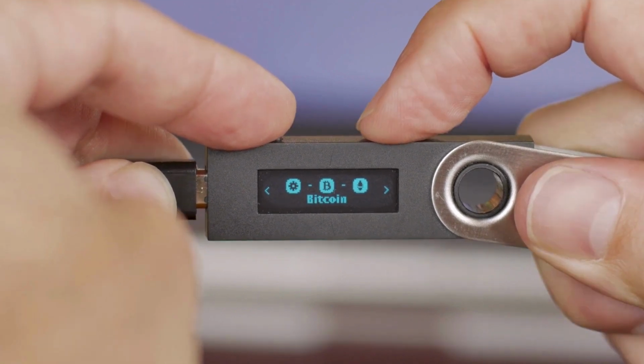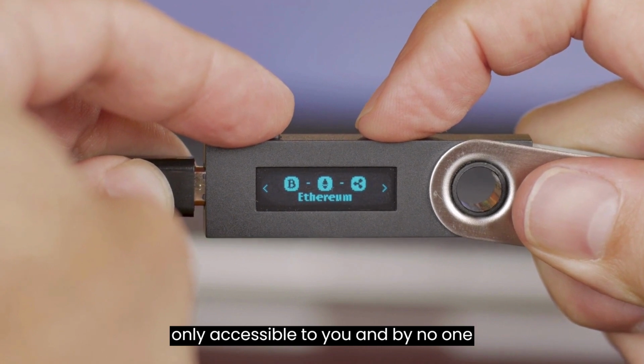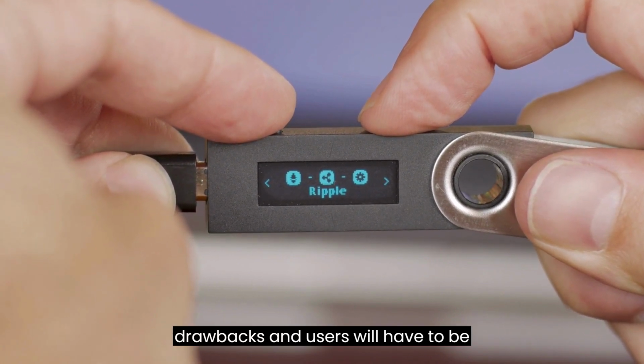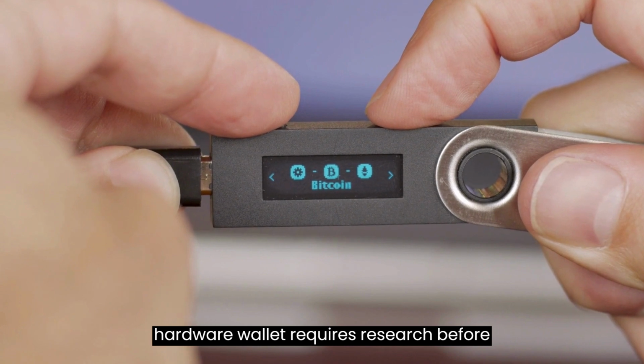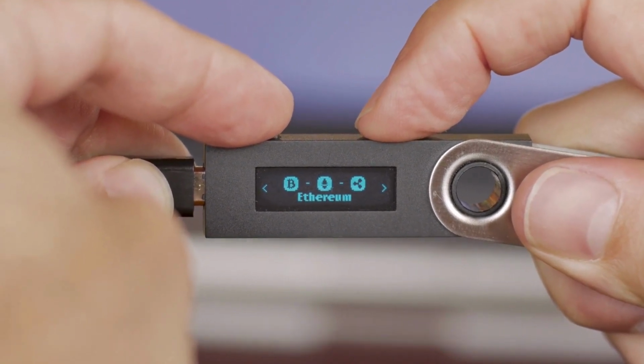Hardware wallets are a good way to ensure that your crypto funds are only accessible to you and by no one else. However, they do have their drawbacks, and users will have to be careful about how they choose to store their Bitcoins. Picking the best hardware wallet requires research before committing to a particular device.